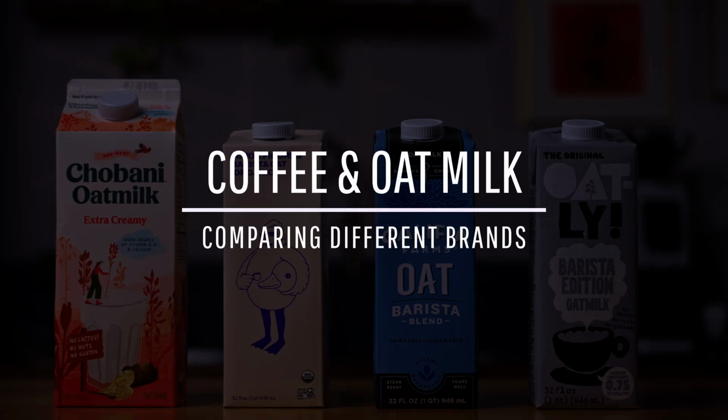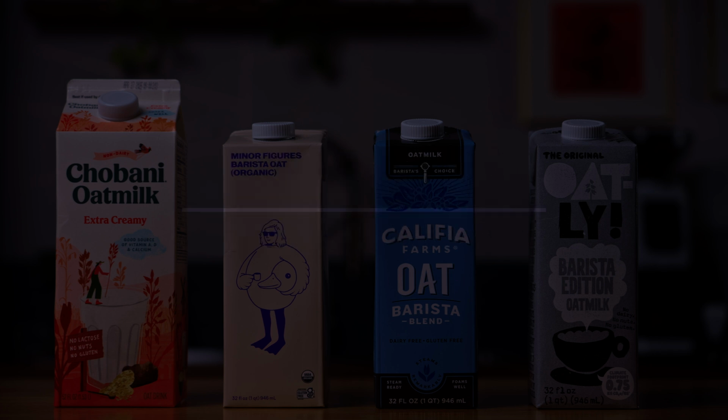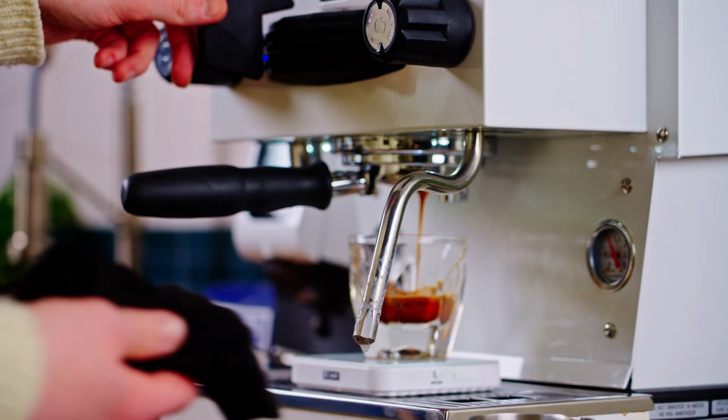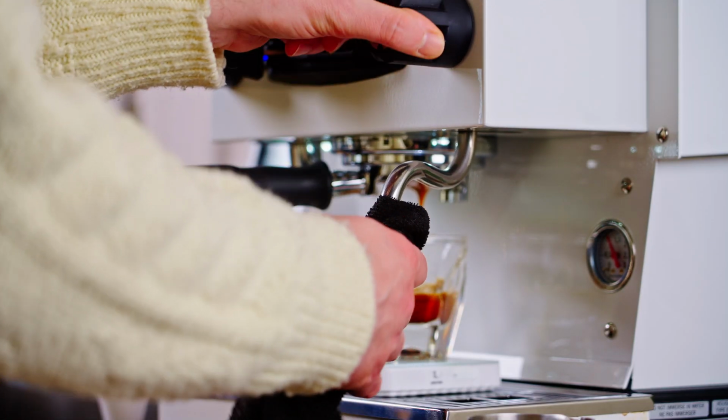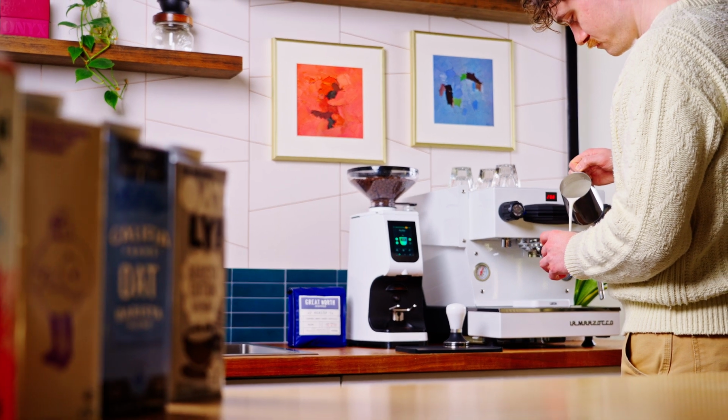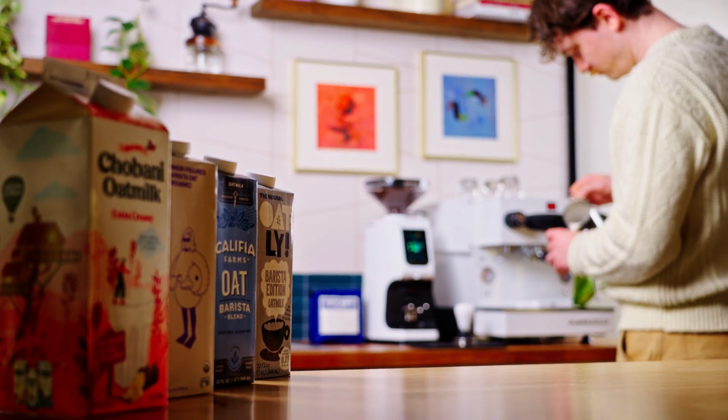Well, not all oat milks are made equal. When it comes to coffee, you have to weigh not just flavor, which is a huge factor on its own, but how the milk steams. With that in mind, I wanted to run a side-by-side taste test of a few popular oat milks to see how they hold up and decide which one comes out on top.